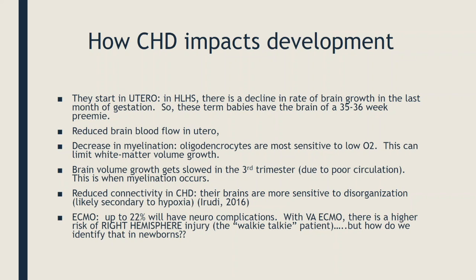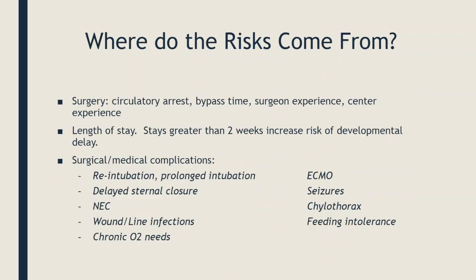But how do you identify a walkie-talkie right hemisphere injury in a newborn? And I think sometimes you'll see these deficits start to be more noticeable as they get older, as they go to school. So where do the risks come from? Besides in utero, they come from surgery.